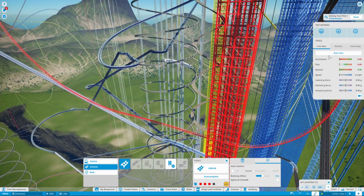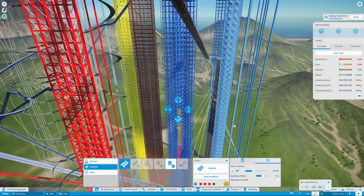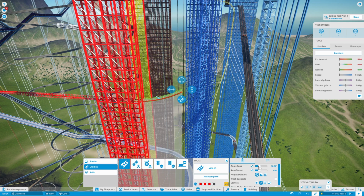So we're going 135 miles an hour there, so that's probably gonna hurt way more than that. So we probably need to not have that so drastic. So I'm going to put it down to 15 degrees.